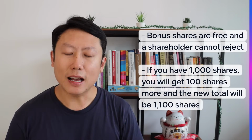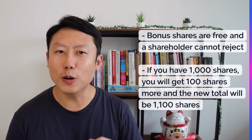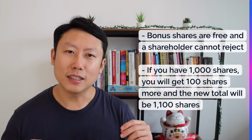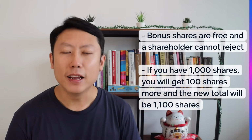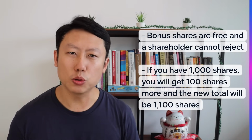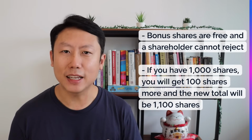And bonus shares are free, which means you don't need to pay. It's not like a rights issue, which means you cannot reject as well. As long as you are a shareholder, you will automatically see that number of shares increase, and you don't need to do anything. If your shares are custodized in the CDP account and the bonus shares is effected, you should see the increase after that record date. And if it is custodized via your broker, the broker will also extend that bonus shares to your account. So you don't need to apply for anything or pay for anything in this case. You will just receive it as and when the shares get issued.